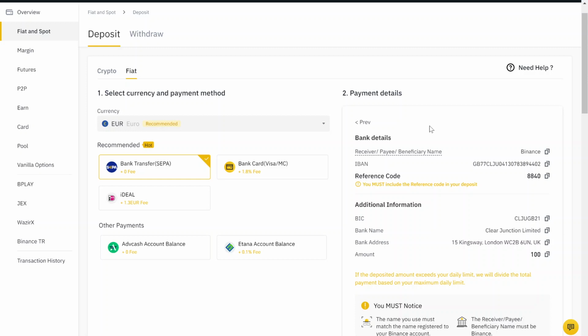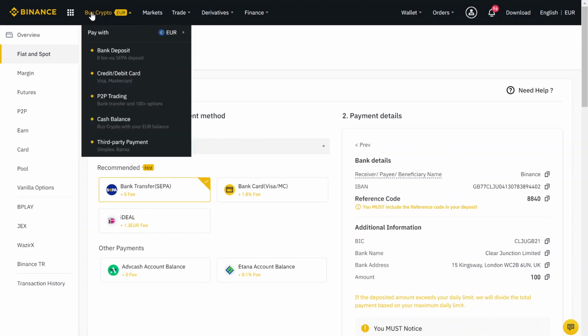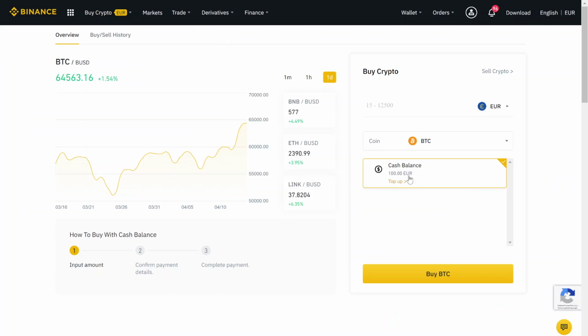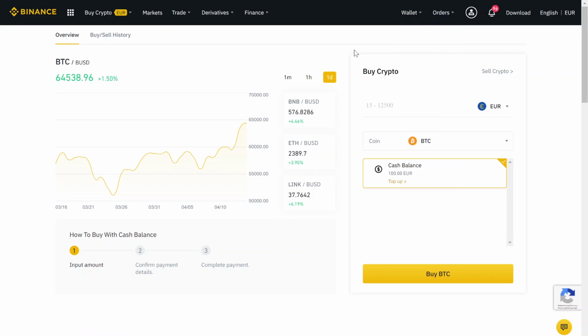After 1 to 3 business days the money should arrive. When the money has arrived, you can click here on buy crypto and then on cash balance. There you can check your currently available cash balance, but you can also click here on wallet and then on fiat and spot. There you can see all your cryptocurrencies and all your fiat money.